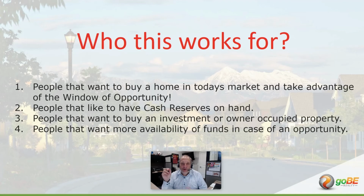It's also for people who like to have cash reserves on hand. They don't want to give up their cash reserves. It's also for people that want to buy an investment property, or want an owner occupied, and people that want more availability of funds in case an opportunity arises. But these are the awesome mortgage hacks on how you can get a lower interest rate even though interest rates are higher today.